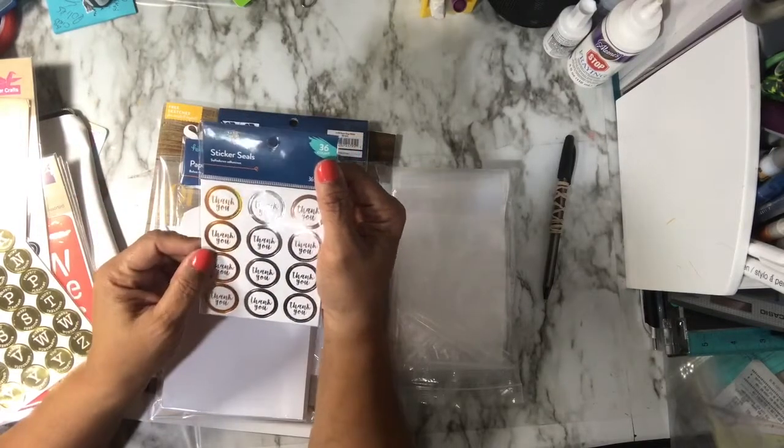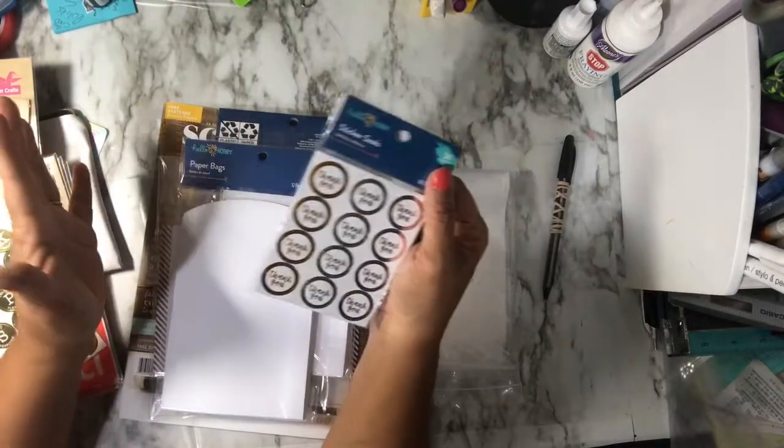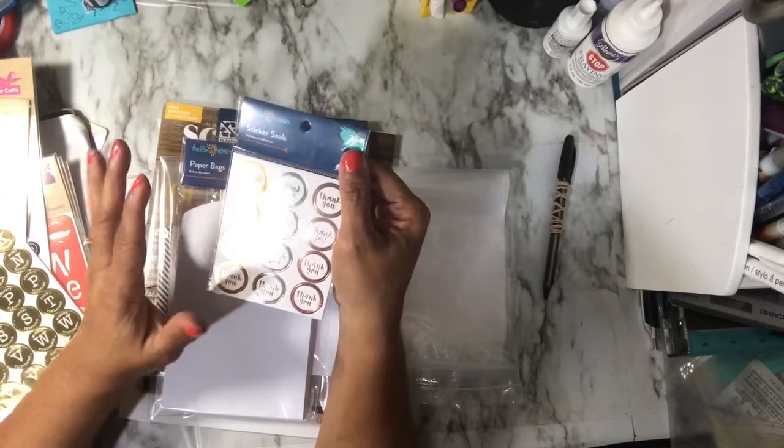They got stickers. They have paper, resin. It has a whole bunch of different series. Stamping press. Oh, dies. They have a whole series.